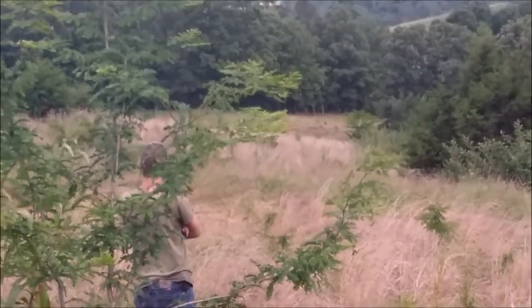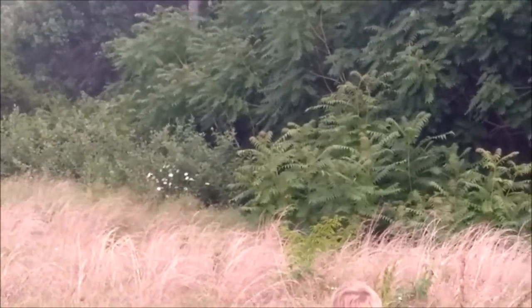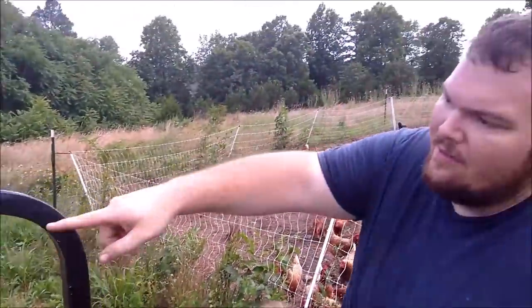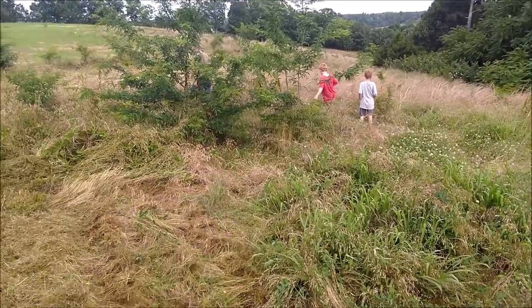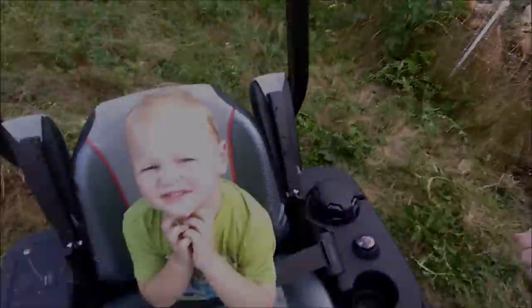She knows where to go. I hope so. I hope there's not another one, man. I gotta be careful. She had to be hiding over here. I think she was hiding right in there. Oh, I bet so. Yep, right between the two thorn trees, she was laying down, and I got too close. Was that cute?